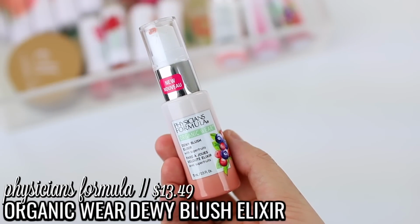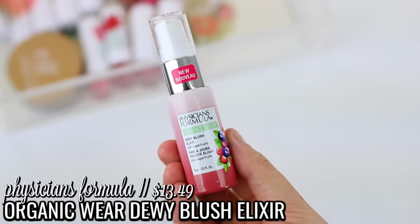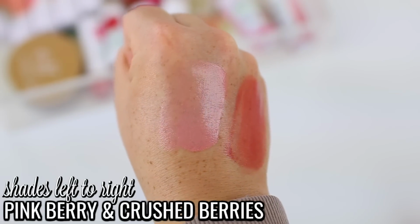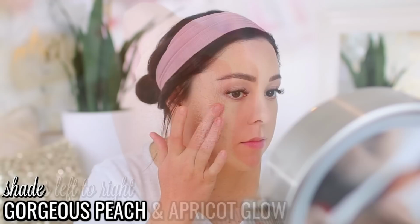And then I also have a fail as well, but the Organic Wear Dewy Blush Elixirs are amazing. If you guys are a fan of liquid blushes, I think you're going to love these. I don't wear a lot of cream or liquid cheek products. In fact, I really don't buy them very often because I just prefer powder overall. I wanted to test these out because I thought they sounded interesting.